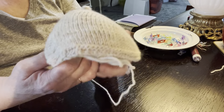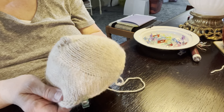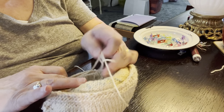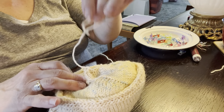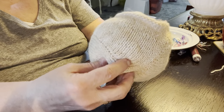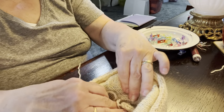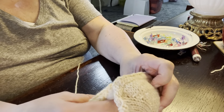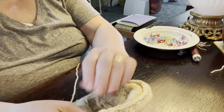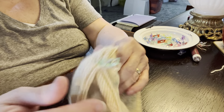So this is about perfect. I'm not going to stuff it anymore. Now I'm going to finish it up. And then what you do is you take this inner piece here and you pull it through to the front and it makes this concave so that when it sits on your chest, it's not flat on your chest. There's a little bit of a cup there, which is comfortable.